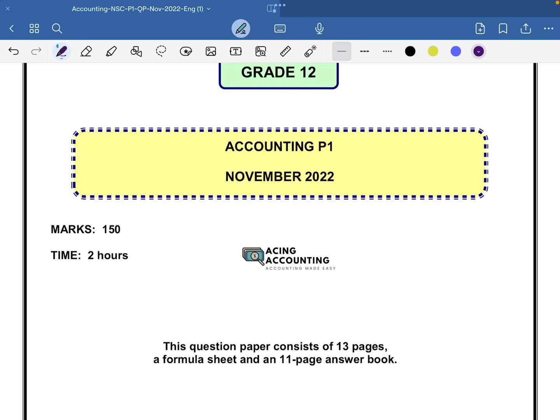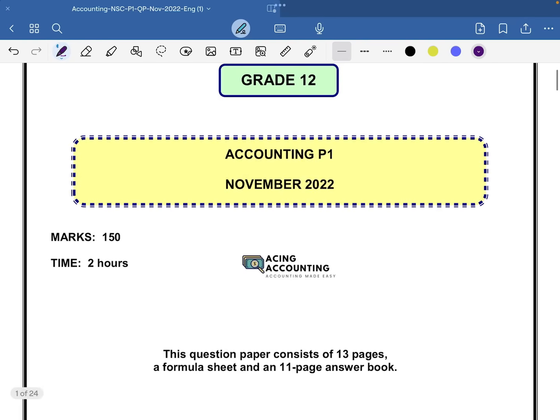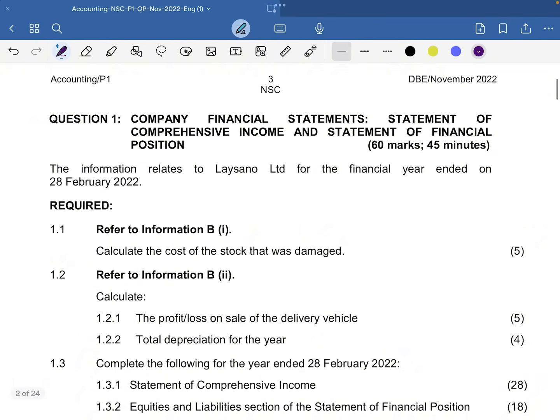Hello everyone. So today we'll be doing the accounting paper 1, which was written in November 2022. Just to share a little secret with you guys, this is actually the paper that I wrote in my matric in 2022. So I'm so delighted and excited to be doing this paper with you. And just to show you how I got through this paper and managed to get a mark just above 90% in my accounting. It was actually quite a fairly easy paper. If you could only give me a chance to show you how we are going to ace this paper.